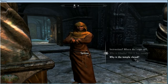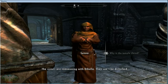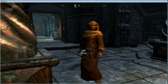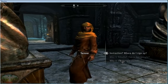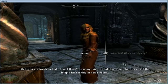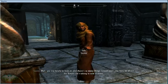Alright, so why is the temple closed? The sisters are communing with Dibella. They can't be disturbed. You'll have to come back another time. Alright, well, there's one question. Instruction, where I sign up to. Well, you are lovely to look at. And there's so many things I could teach you. But I'm afraid the temple isn't taking in new students.